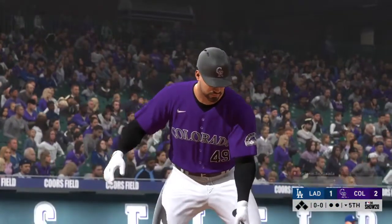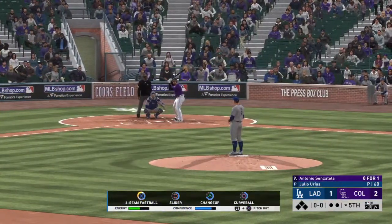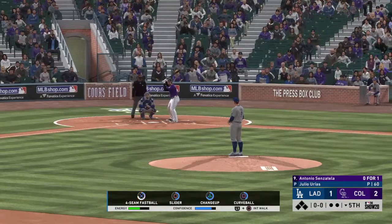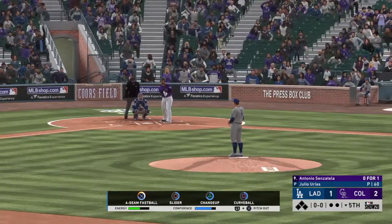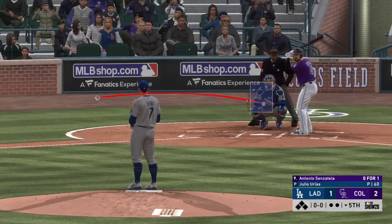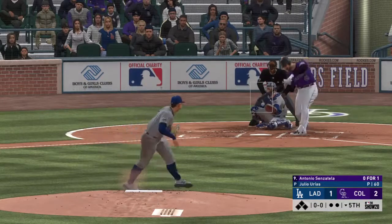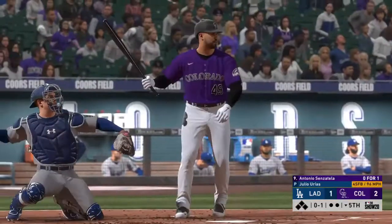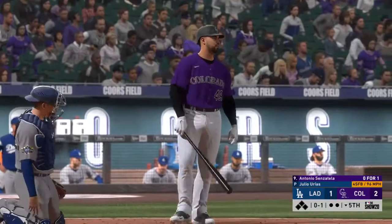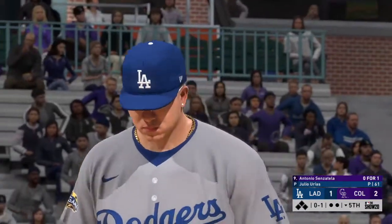So here now is the pitcher, Antonio Senzatella. Reached on an error and then eventually scored in his first at-bat. Antonio Senzatella. And the pitch. And that swung on and missed for strike 1. Hey, if you're able to blow a first pitch fastball by a guy, gotta believe that pitch is coming again right here.